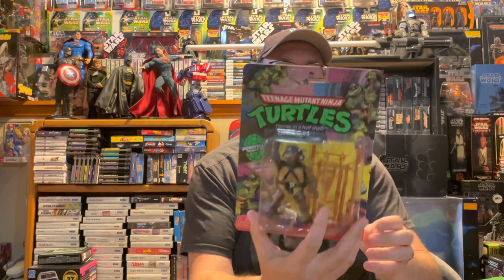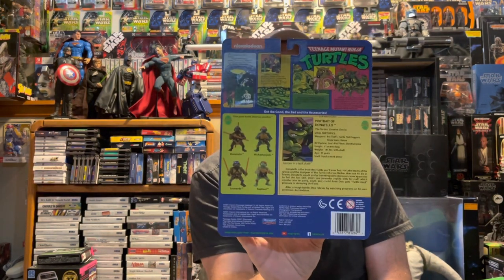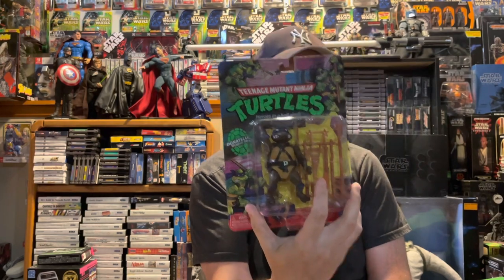So next, I got this at Walmart, and I picked up two of these because one I got for me and one I got for my buddy Man Cave. So it's the Donatello, and this completes the Walmart set, which is really cool. Boy, I've been getting a lot of Ninja Turtle stuff. Oh, actually, that reminds me. I got to show this as well. I'll show that in a minute because that came in this week.